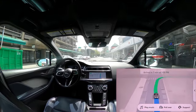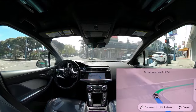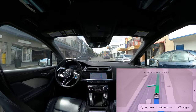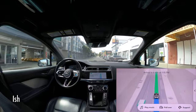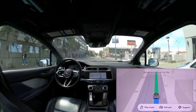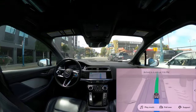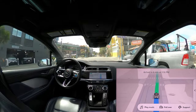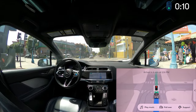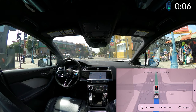Okay, so the next drop-off, it'll be right at the beginning of Lombard Street. So we won't get to go down it, but we will see it somewhat. There's the In-N-Out Burger we went to last time I was here. Fisherman's Wharf.